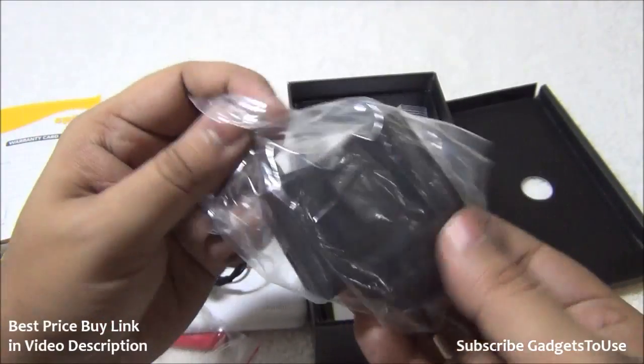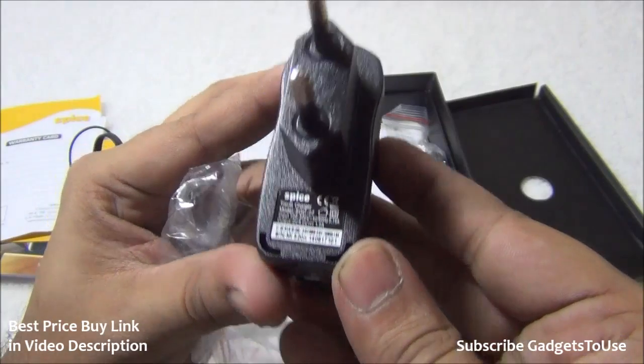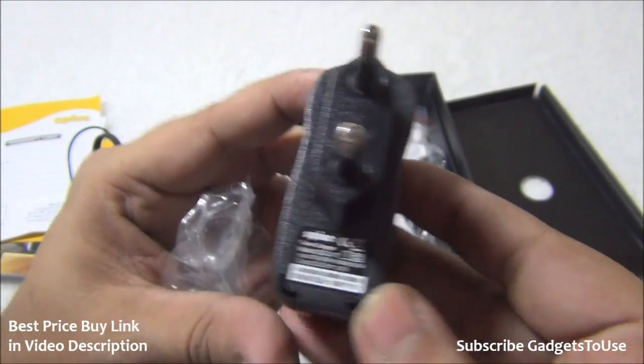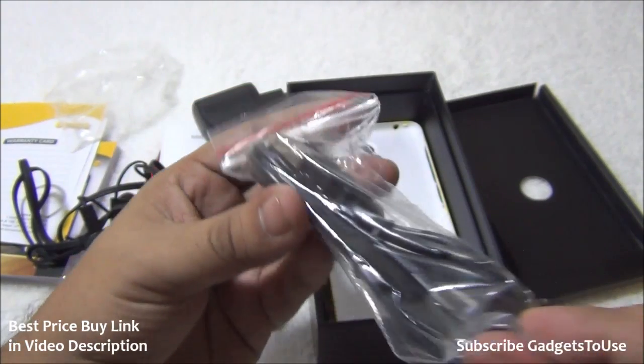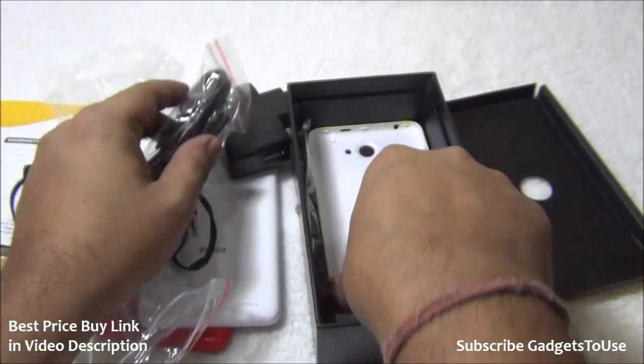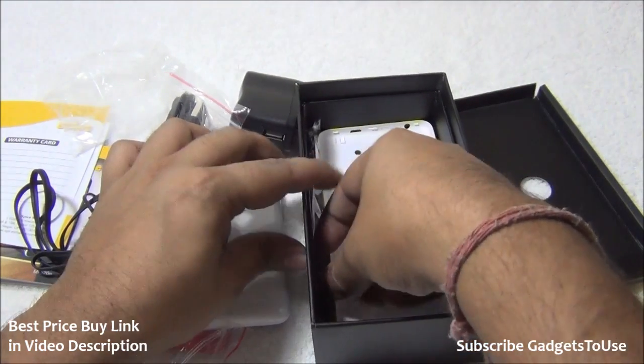Here we have the charger, and the charger which we get within the package is a standard charger. It is a 1 ampere charger which you will get within the package of this phone. And then we have the micro USB cable for data syncing and charging. And then we have an additional flip cover, or additional back cover, I would say.